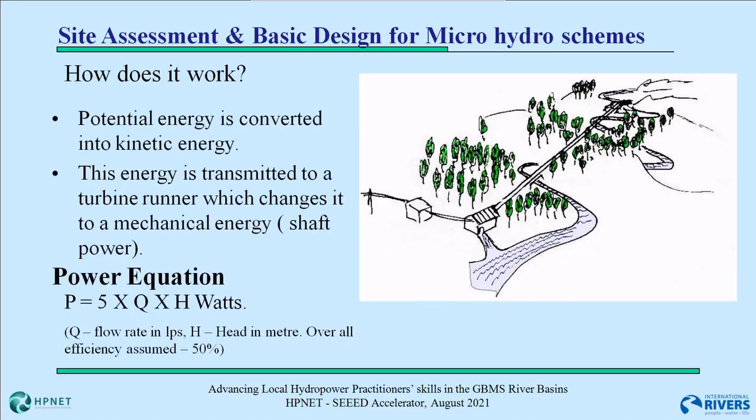Now, let us touch base with the fundamental equation for a hydropower design. How does it work? Potential energy, a column of water standing in a pipe, is converted into kinetic energy when the water starts moving. Then this energy is transmitted to a turbine runner, which changes this kinetic energy into mechanical energy, and that is the power available at the shaft.